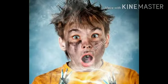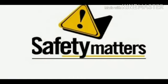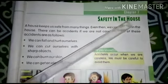Children, to avoid getting electric shocks, do not use wet hands to turn the switches on or off, or touch any plug points or electrical things. You might get a shock. So, children, be very careful. We can be safe when we are careful. We can follow safety rules to avoid getting hurt. Now we shall go to the chapter Safety in the House.